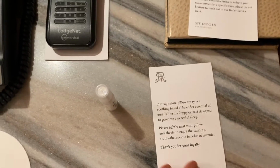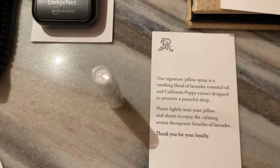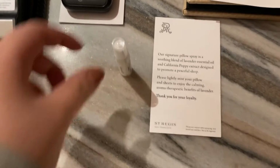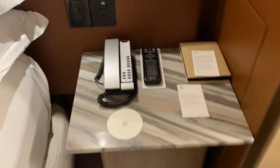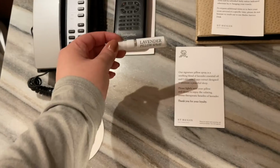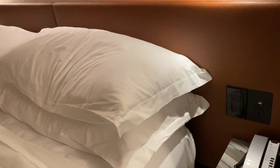So we found this card here next to the bed, and it says, our signature pillow spray is a soothing blend of lavender essential oil and California poppy extract designed to promote peaceful sleep. So they give you this little spray, lavender pillow spray, which you can mist on the pillows and the blankets. I actually already did that, so that when we get back to the hotel to sleep, it'll be a really cool place to sleep. It's really nice for me because I have a hard time sleeping, so the blackout curtain, this lavender pillow spray, it's a nice touch, and I think it'll help me get some better rest because I always have an issue sleeping in other places that are not my own bed.